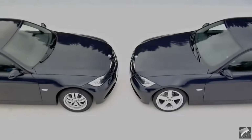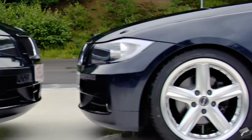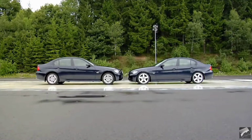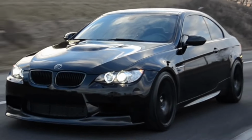Yes, it has more of a round look. Yes, it doesn't scream supercar, sports car off the bat. That's what the M3 is for. But overall, the exterior styling is phenomenal. And that pushes us to what's deemed as one of the best BMWs of all time, and that is the E92 Coupe. The E92, in my opinion, is primetime BMW.